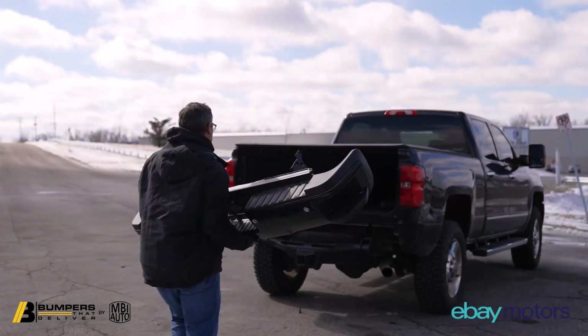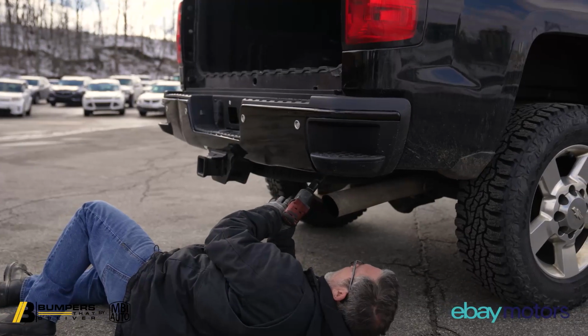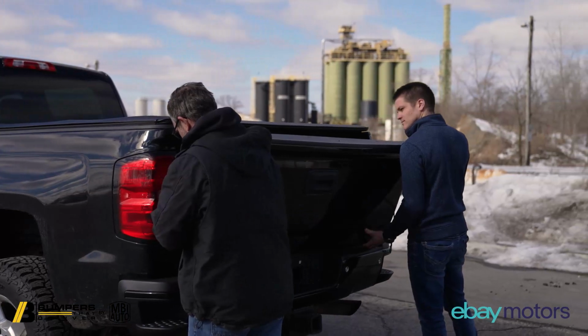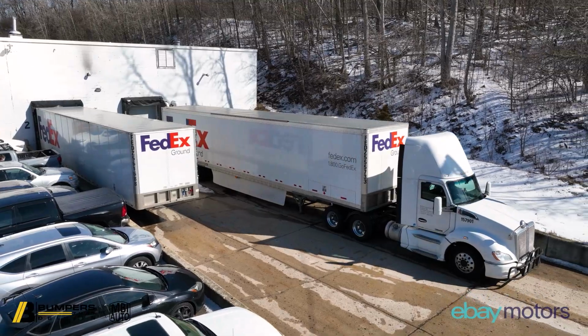You can tackle this project yourself, often while paying less than the cost of a typical deductible. Only hand tools and minimal DIY experience is necessary. We ship out thousands of bumpers and tailgates each week, saving each of our customers hundreds of dollars.